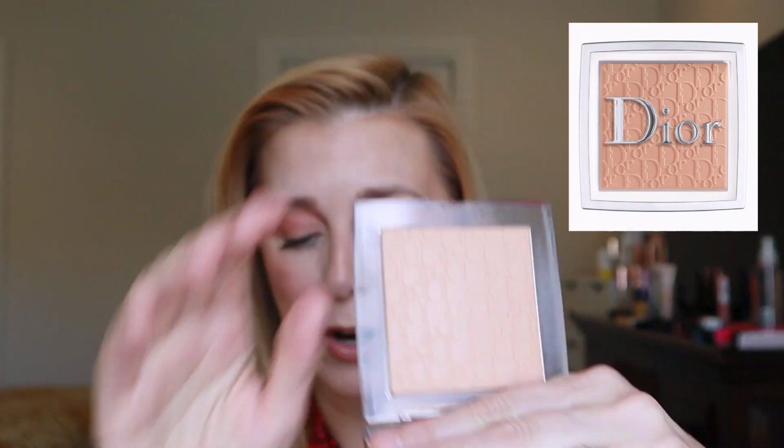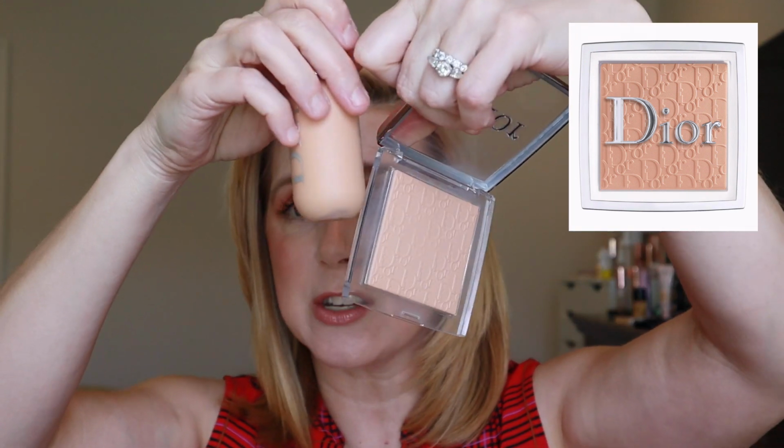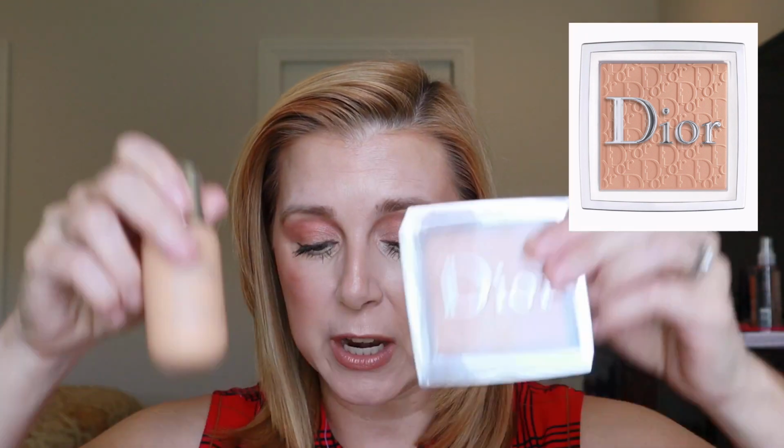So the powder I've been loving is that Dior Backstage Face and Body powder. These two together, just to me, are a match made in heaven. They are my favorite makeup combination right now. I love them. They're, again, not cakey. Doesn't settle into fine lines and wrinkles or into any pores that you might have. It's just a beautiful, beautiful combination. I love it. And I'm really enjoying this powder.